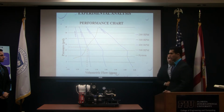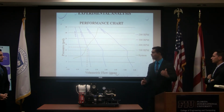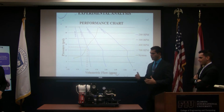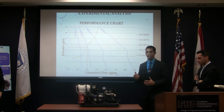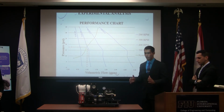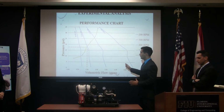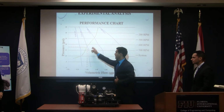Also, we wanted to run a certain test for the volumetric flow and the RPMs and pressure of our system. For that, we implemented a series of tests based on filling up a gallon of water and timing, and at the same time counting how many revolutions the person gave for that period of time. We came out with this chart which compares the pump data to our system, which is this line over here.